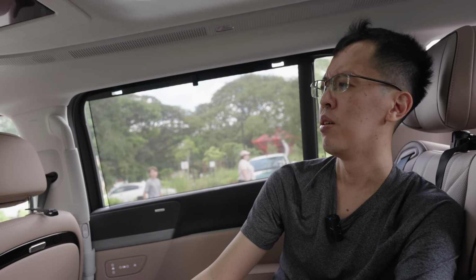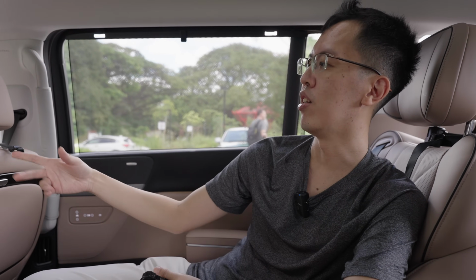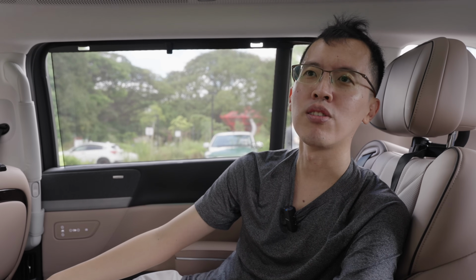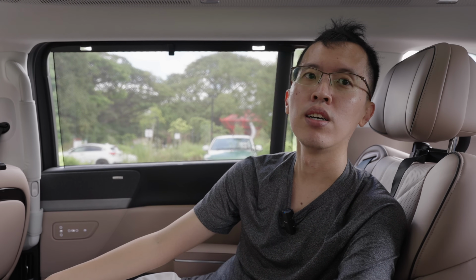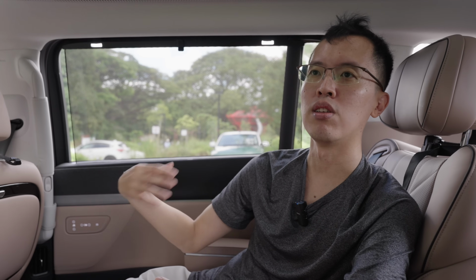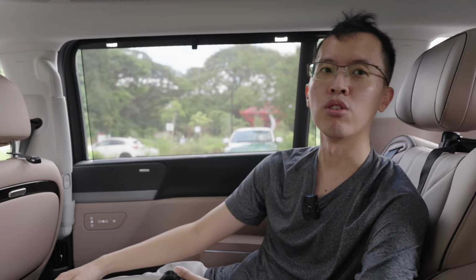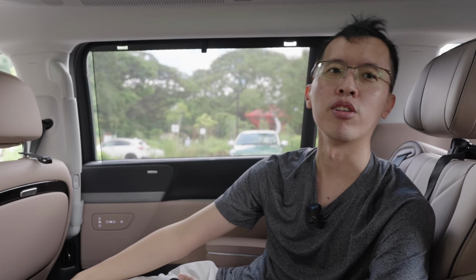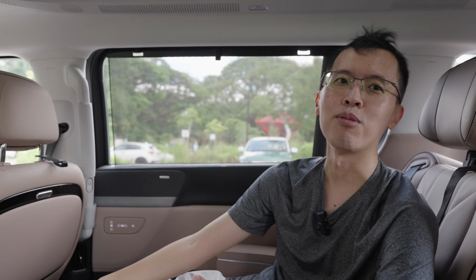Is there anything that you wish would be better about this car? Probably the voice assistant, because it's developed by the Chinese, so English is not their native language. Sometimes when I pronounce something, it's harder for the voice assistant to understand what I'm trying to say.